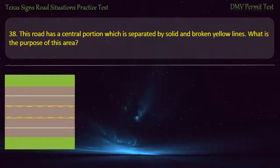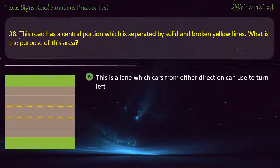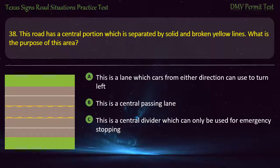Question 38. This road has a central portion which is separated by solid and broken yellow lines. What is the purpose of this area? This is a lane which cars from either direction can use to turn left. This is a central passing lane. This is a central divider which can only be used for emergency stopping. This is a central parallel parking area. Answer. This is a lane which cars from either direction can use to turn left.